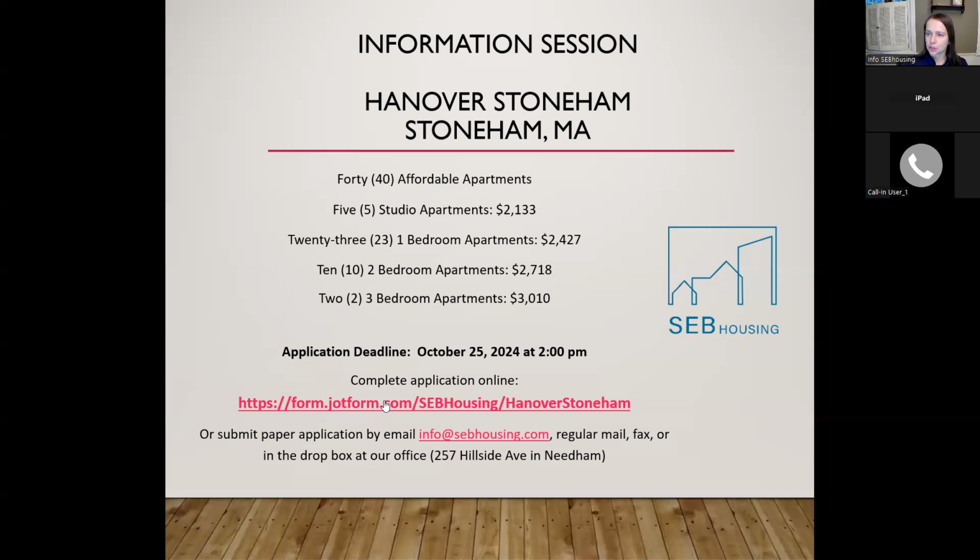So lottery applications are due by October 25th, so exactly a month from today. And they have to be delivered by 2 p.m. or postmarked by 2 p.m. that day in order to be considered. That online application will disable. It will no longer be accessible after 2 p.m. on the 25th of October, so just keep that in mind.